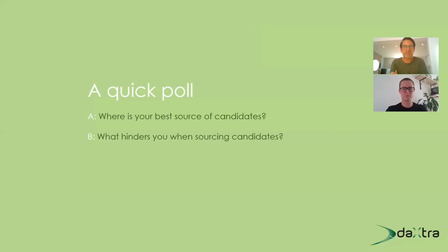So interestingly, where's your best source of candidates? 37% networks, referrals, and hot candidates. That's great validation of how recruiters use their networks to source candidates. Interestingly enough, only 16% see it as the local database, 32% job board searches, LinkedIn 26%, and job adverts 21%. So a good spread with the CRM coming in last place, but networks and referrals first.